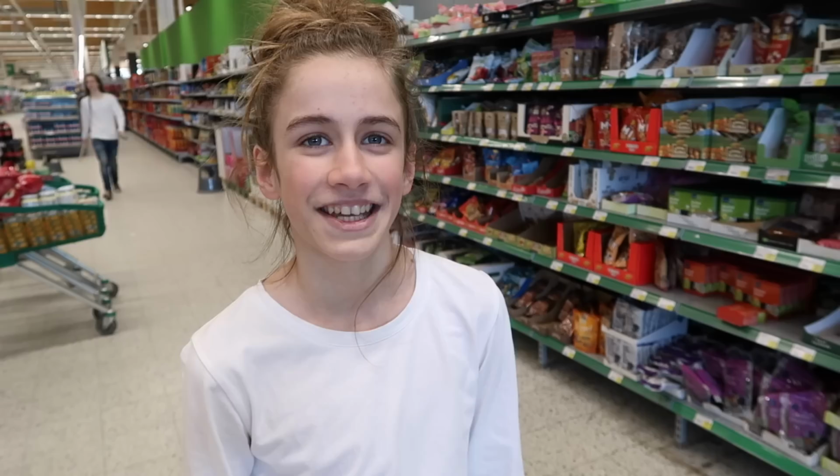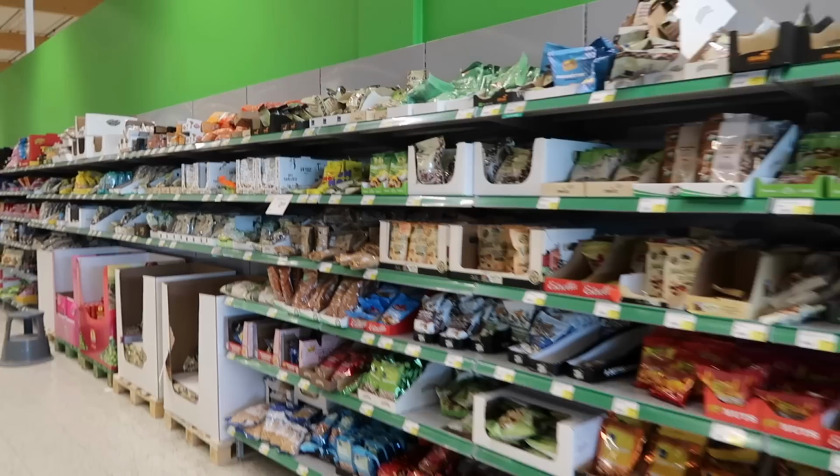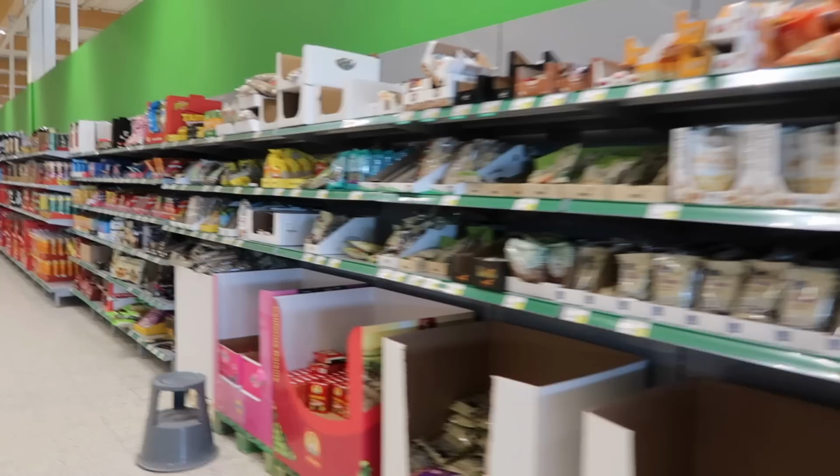Everyone, welcome to my favorite aisle. There are a lot of nuts in here. We make our own muesli bars. So this is where we come and get a bunch of nuts. We're going to stop here, grab them, and then show them at the end. And also where... there they are.